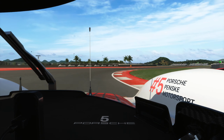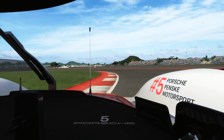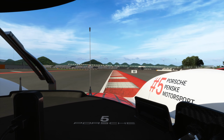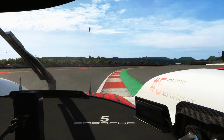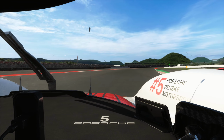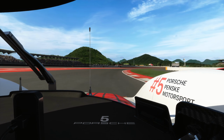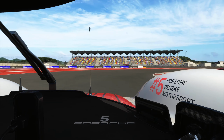This was already a very good looking circuit, and it has been even further heightened by Liano over on Race Department. It's a real life Indonesian track. It's one of those that if there was ever going to be kind of an F1 race, this would be a contender for it. I don't think it's grade 1, but it could definitely be upgraded to it if it needed to be.